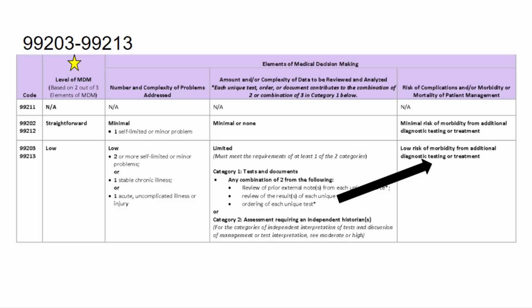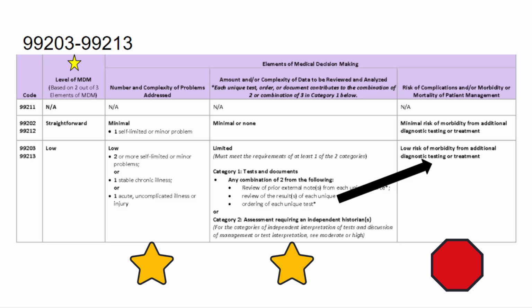Anything you want to add on that one, Dr. Davila? One of the things you have to remember when documenting these is that you need 2 of the 3. So if you've got your patient complaint, no problem at all, and let's say you talk to the parent, you look at the case, it's a complicating factor, there are 2 self-limiting problems. I don't even have to document the risk of morbidity at all, because I've got 2 of the 3 done. It could be the first and second, first and third, or second and third. I could do a 99203.